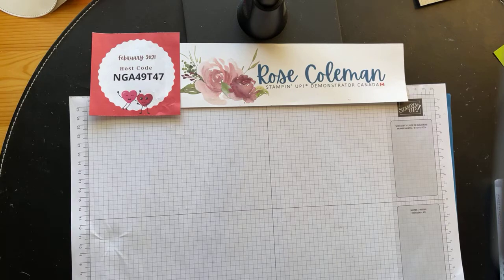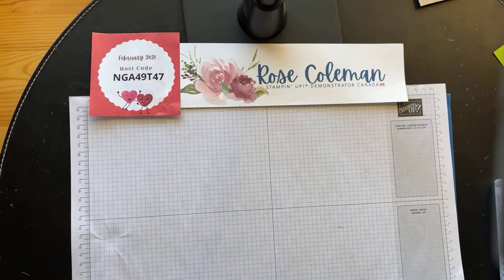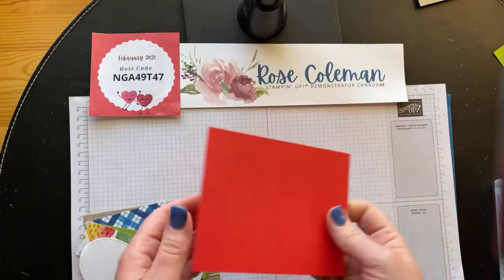So it's a fun way to get some Happy Mail and to get creative and to share your creativity. So the card that I'm going to share with you today was made by a demonstrator in Canada. Her name is Lori Alexander, and I loved her card so much that I'm going to recreate it, but I want to give Lori the credit because she is the designer of this card.